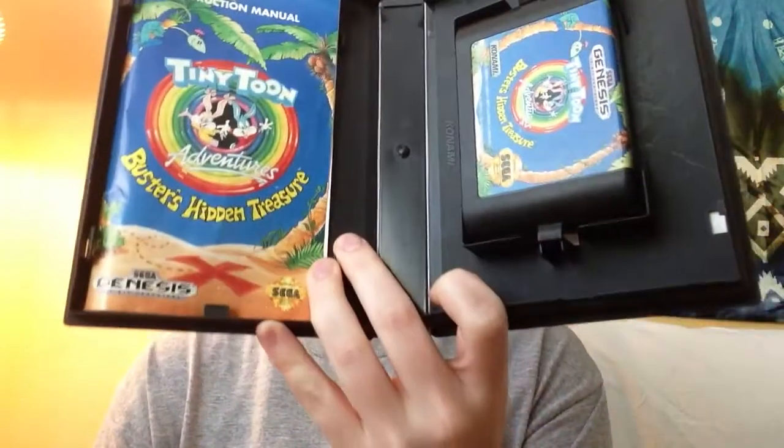Then I picked up for $3.99 Tiny Toon Adventures: Buster's Hidden Treasure. I really love these Tiny Toon games. I think they're fun. And like the Looney Tunes and stuff. I'm still looking for Looney Tunes basketball for the Super Nintendo. At least I think it's Looney Tunes. It might be Tiny Toons. But either way, I'm looking out for that game.